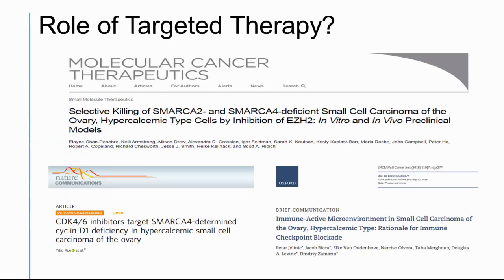The role of targeted therapy in SWI/SNF deficient tumors throughout the body is a hot topic in oncology nowadays. Although no SDUS have been directly tested in clinical trials with targeted therapy, small cell carcinoma of hypercalcemic type has been treated with different types of inhibitors, including EZH2, CDK4/6, as well as PD-L1 inhibitors. So given their response in that tumor type, it could be speculated that patients with SDUS might have a favorable response to these inhibitors as well.